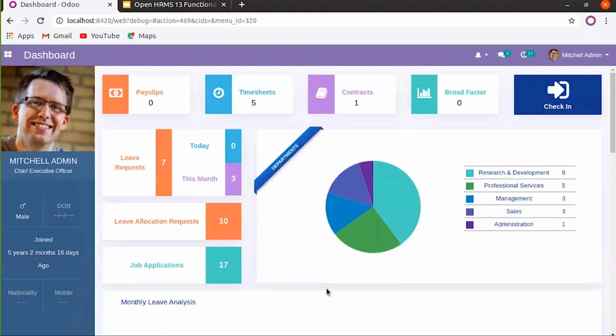So this is the dashboard. You can find all the details here, such as how many pay slips this particular employee has, that is, this particular login. Here, Michelle admin is the login user, the admin user.